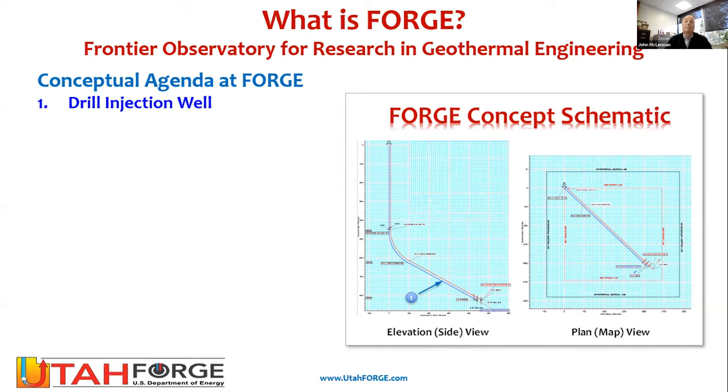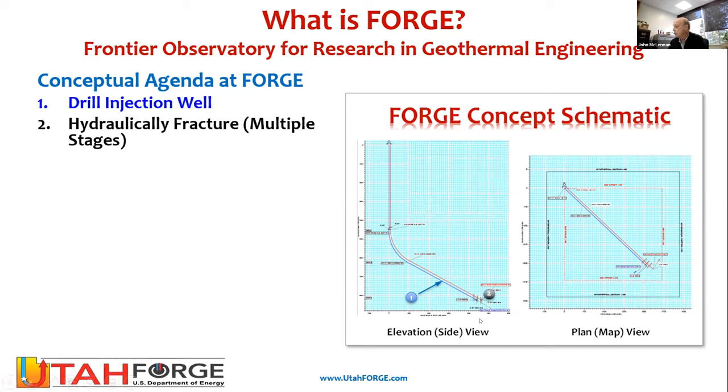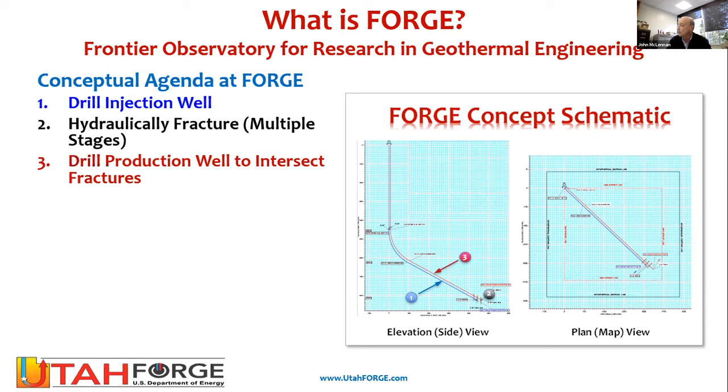The second step in this operation is to create a network of hydraulic fractures right at the end of this well, right at the toe of this well. And you can see it's right in the toe of the first well, and grow those hydraulic fractures upwards, and then subsequently drill a second well to intersect that fracture system so that now you've created a small heat exchange system. But notice that you've left most of the lateral section of these wells open for further research.